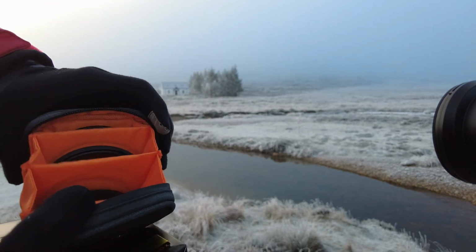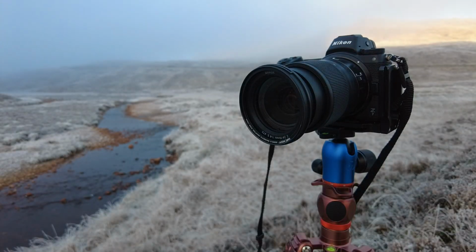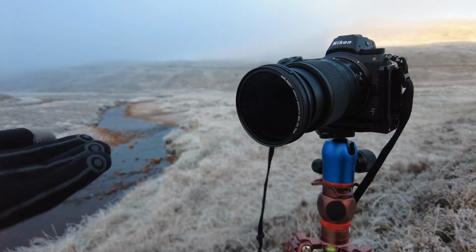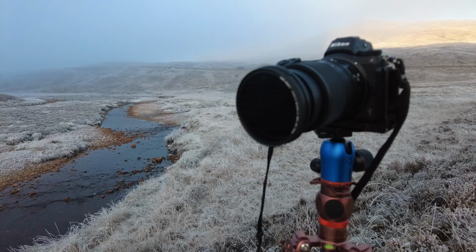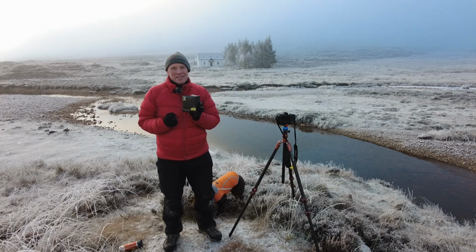So this is fantastic. You get the little box there, and you get the little packet as well. But just when it's really cold like this, I mean, it's minus 5 or 6 this morning, and trying to faff around with carriers and things like that, it's just a wonderful idea, these magnetic filters are.